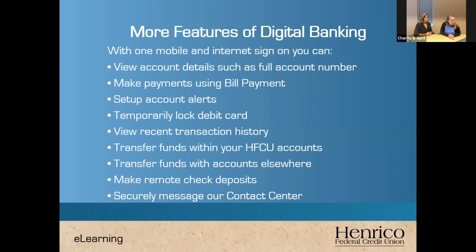So the secure message system, once again, goes directly to the people. You'll see a little pop-up of the face of the person. Those are their faces. We took all their pictures. Real humans, live people, not someone we're outsourcing, because you know your stuff is very important to us and we want to be able to help you out.